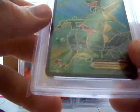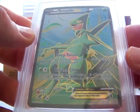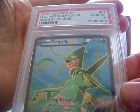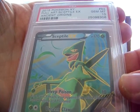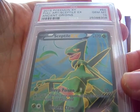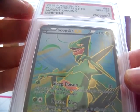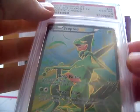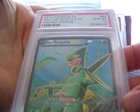All right, this one's impressive. Full Art Sceptile from Ancient Origins. English. Came back a Gem Mint 10. Yeah, pretty hard to get PSA 10s on Full Art, especially this set. This set is so difficult. I've sent maybe 10 or so that were all packed fresh. Literally, I think the only thing off on them was a little bit off-centered. And this is the only one that's come back a 10. So, yeah. It's gorgeous, though. I love that card.